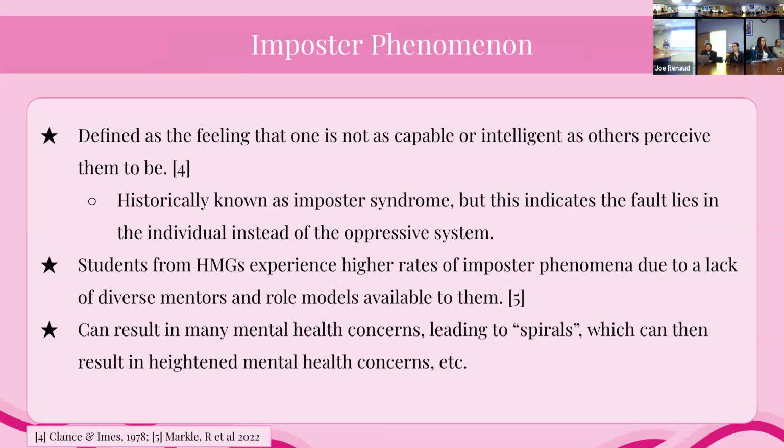So students from historically minoritized racial groups can experience higher rates of imposter phenomena due to a lack of diverse mentors and role models that are available to them. If you can't see someone that looks like you or can aid you in understanding your life experiences at role model levels, at higher levels in your career, then it becomes a self-fulfilling prophecy that you believe you don't belong there because you don't see anyone belonging there.